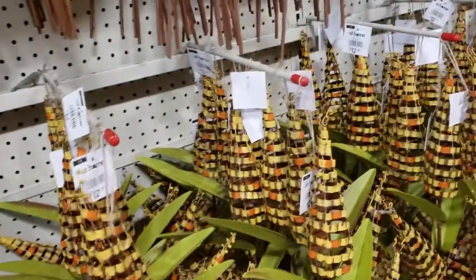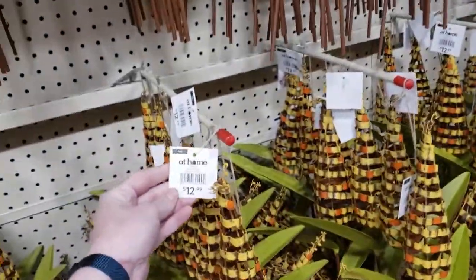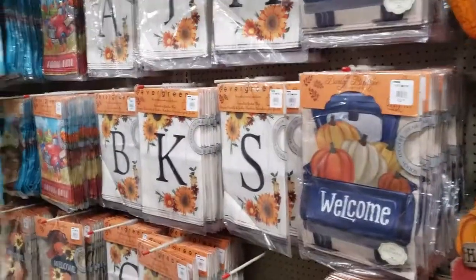Some corn stalks. One year I looked everywhere for something that looked like a corn stalk and ended up having to make them from scratch because they didn't have anything that looked like a corn stalk, and they didn't have any real corn stalks anywhere. There was like a corn shortage or something crazy like that.